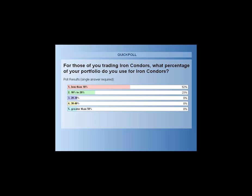All right, so it looks like we have 52%, as you mentioned, Mike, are using less than 10%. And that's good. As you mentioned, there are reasons why you don't want to risk too much. Now, 23%, a little bit more aggressive, but they're still hopefully managing it well, are using 10 to 20% of their portfolio. And then we have a three-way tie. 8% of the attendees that voted are using 20 to 30%, 30 to 40%, or greater than 50%. All right, we have some gamblers out there. That's okay.